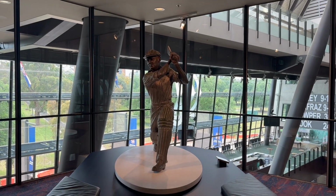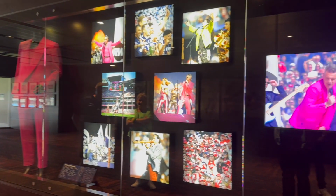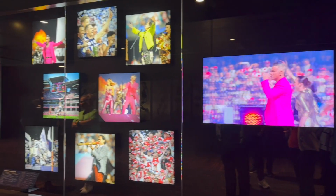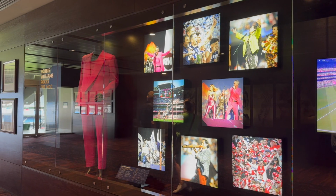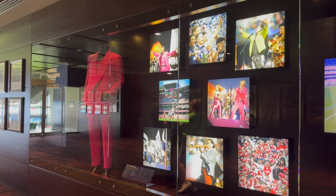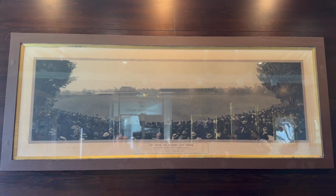Apart from sports events, MCG also hosts many blockbuster music concerts. Here is a pretty cool outfit of international pop icon Robbie who wore this on his concert in 2019 that captivated 100,000 plus people. A glimpse of how the ground actually looked long time ago.